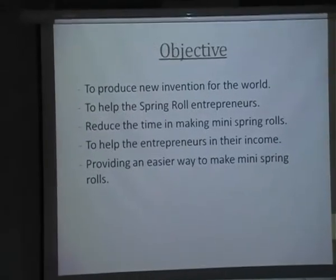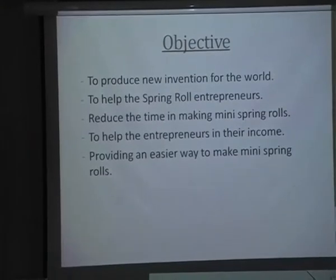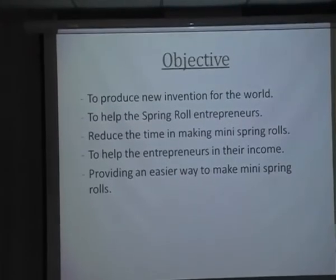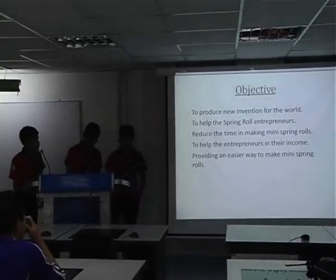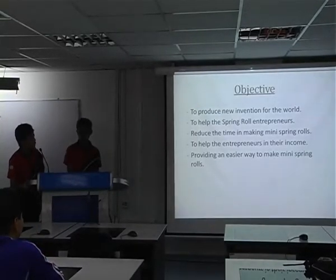The main objective of the mission is, first of all, to produce new innovation for the world. Secondly, to help the spring roll entrepreneurs in making the mini spring roll. Thirdly, to reduce the time in making mini spring rolls. Fourthly, to help the entrepreneurs in their income. Lastly, providing an easier way to make mini spring rolls.